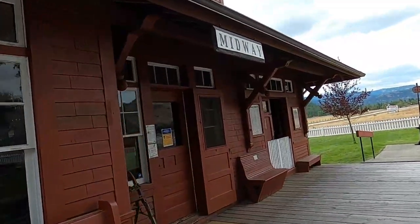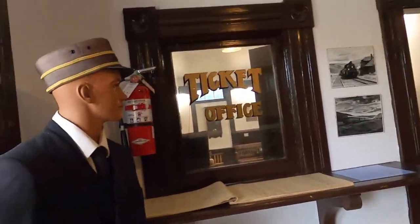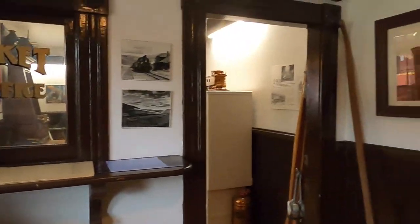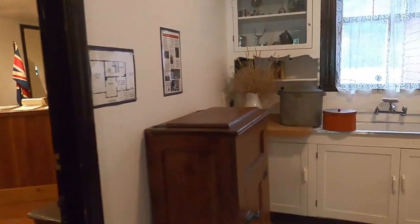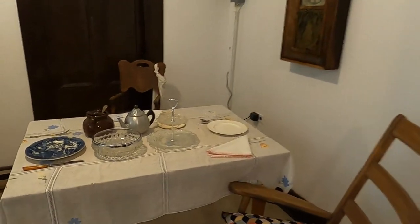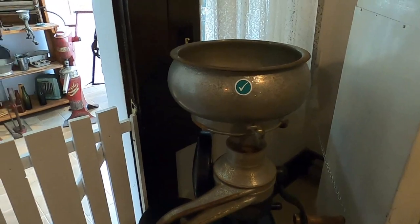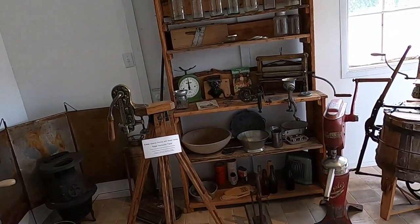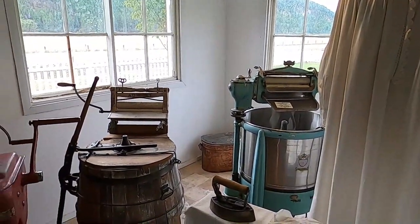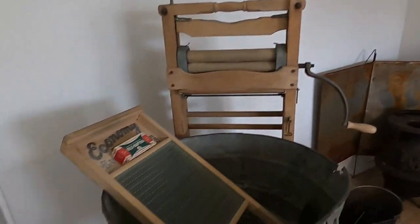Let's go into the Midway train station. Excuse me, sir. Just coming in to check things out. Yeah, don't mind moving. Stay where you're at. Cook stove, dining area, another, I don't know, maybe it's a cream separator. Oh, the old washing machine. Washboard.